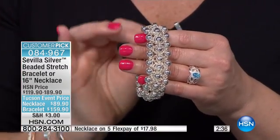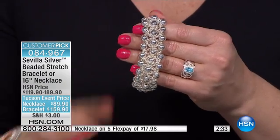I'm in love with the bracelet at $159.90. We have 5 flexible payments of $31.98 to get it at home.